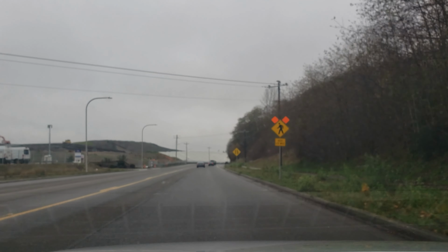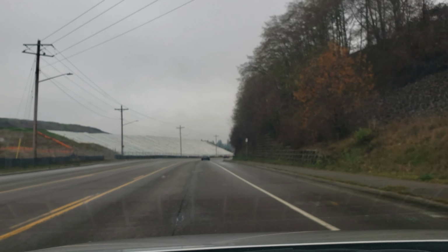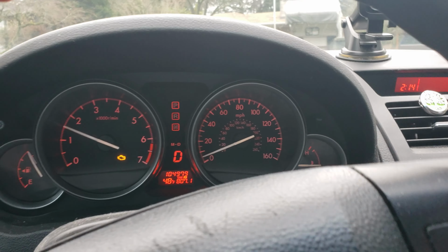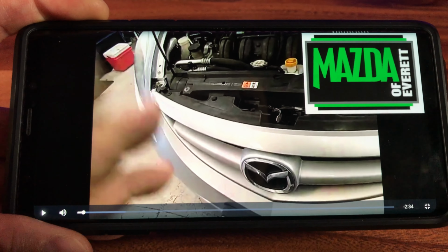I just took it for front brake replacement. I'm gonna take it to the Mazda dealership and see what's going on here. One thing I do notice, the temperature seems to be kind of high. Normally it's below the medium point. I wonder if it's because of any leaking fluids.